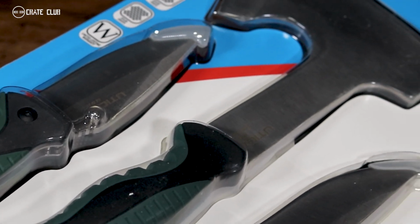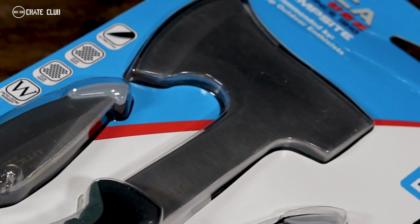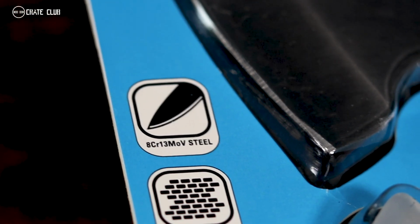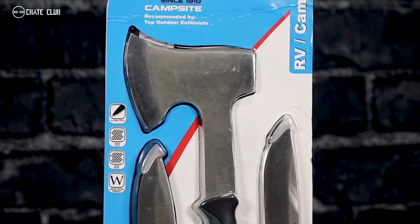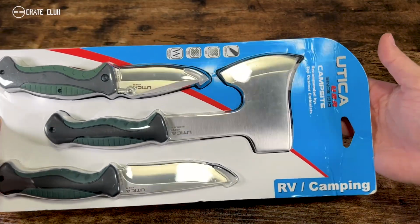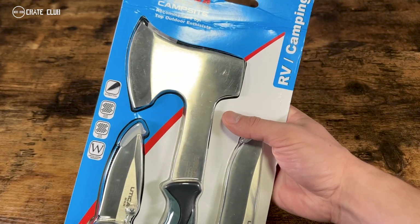The campsite combo comes with an axe, fixed blade knife, and a folding liner lock knife. Made with 8C13MOV blade steel for superior hardness, excellent edge retention, and maximum strength. The rugged rubber handles have been engineered to deliver the ultimate hold in practically any situation.